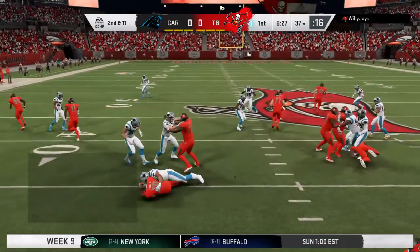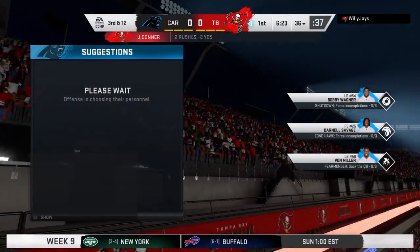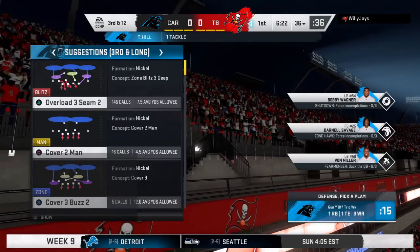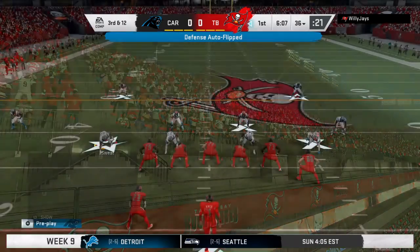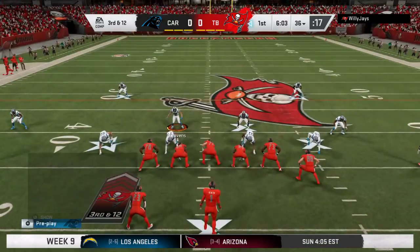On 2nd down, Conner looking for space. And he is met quickly in the backfield. Down he goes, folded like a lawn chair. So time to start going in the other direction as they come up now 3rd and long.